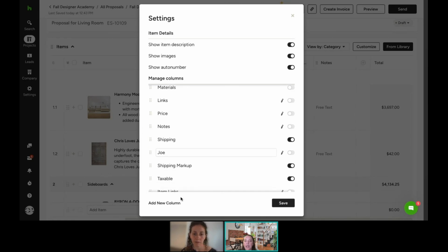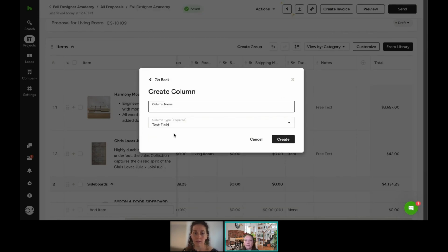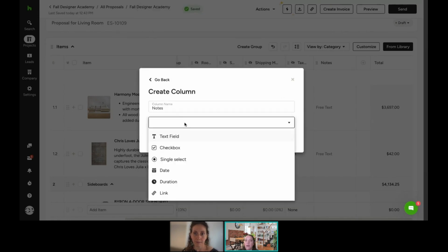I can even create a column. As you saw, I have a notes column. Again, just add new column. Once you name that column, you can insert either a text field, so that would be just free text. You can do a checkbox, single select, date, duration, or hyperlink. So if I want to add in a hyperlink, I can create that column, and then there will be a clickable link for the client.